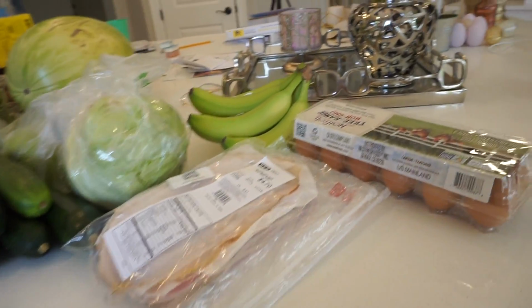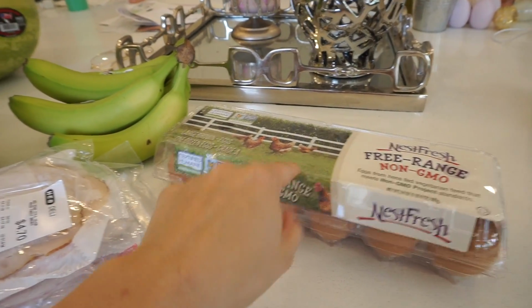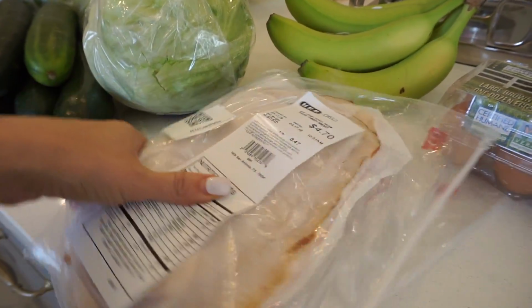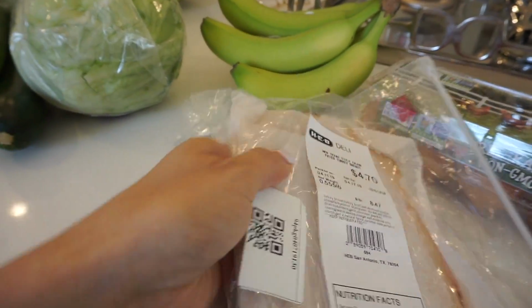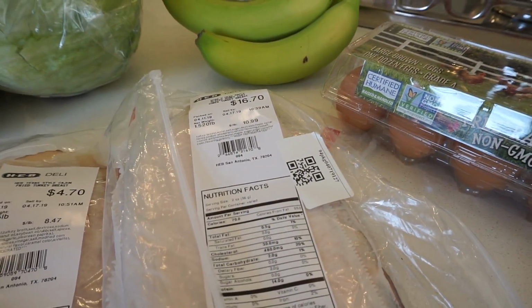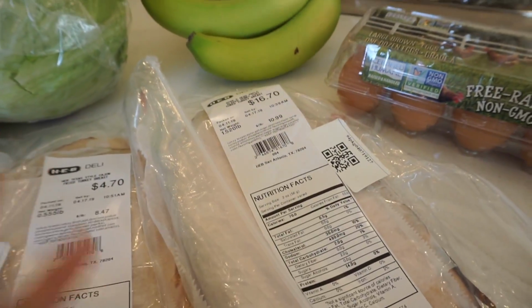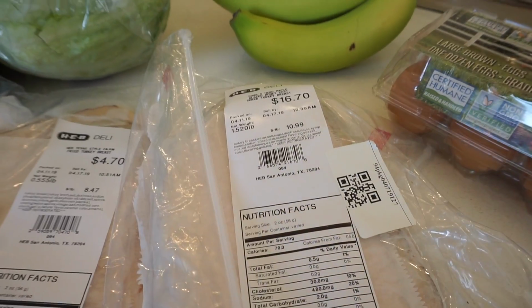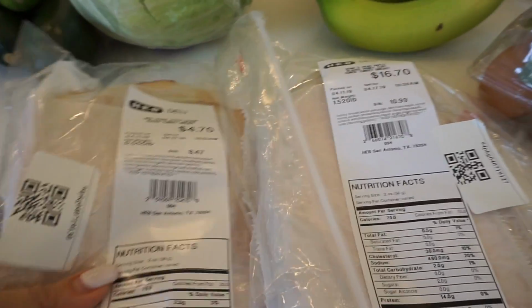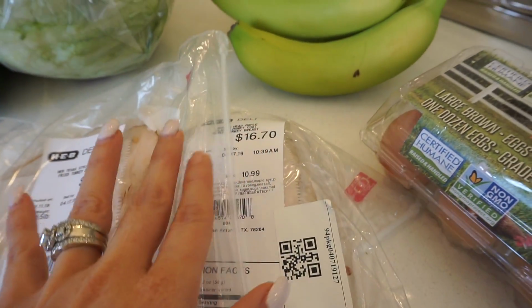So, I do get the non-GMO free range eggs. And then lately I've kind of been on a turkey deli mix, just because it's such an easy grab-and-go little snack, and I'll pair it with a Baby Bell cheese and maybe some fresh veggies. Or I'll cut it up and put it into a salad, but I will eat the turkey deli meat. I try not to get anything else.